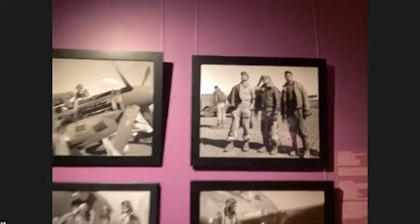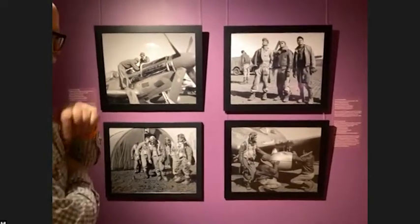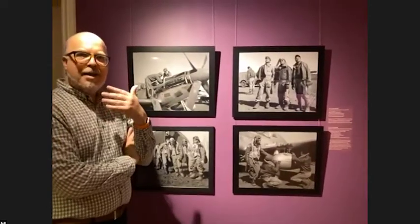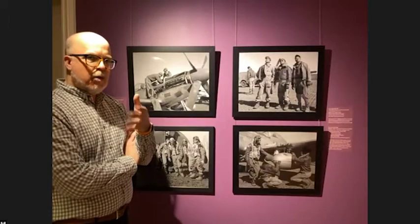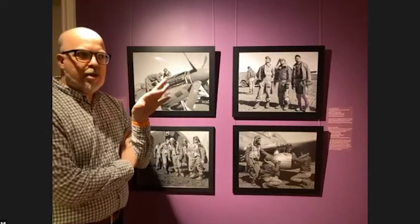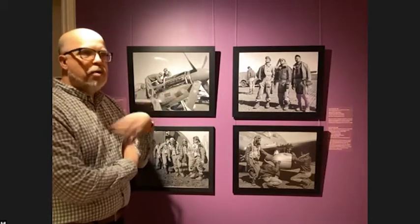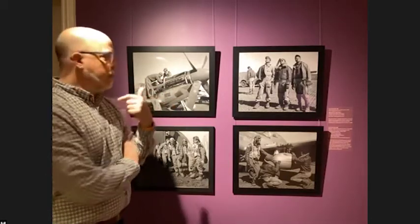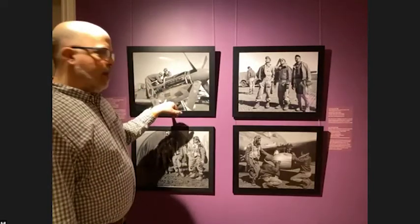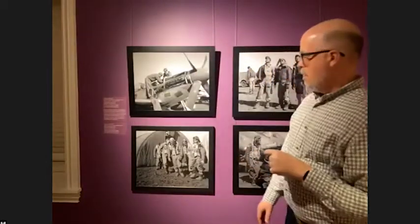One of the things I'm especially drawn to is the kind of, I don't want to call it graffiti, but almost the decorative additions that are placed on the planes. One of the things I would love to have been able to see is these planes in color. I know that some of these planes have been restored. There are examples of them in museums, but you might have the chance to see if we can get close up on it.